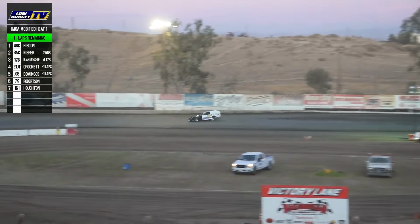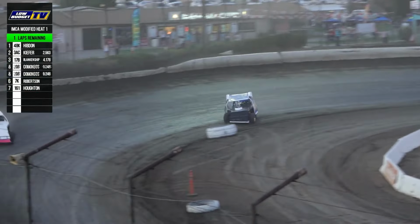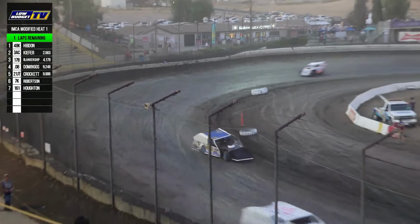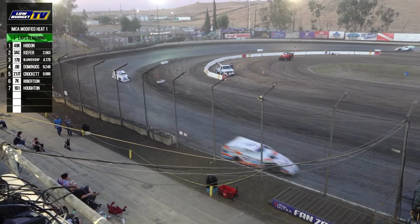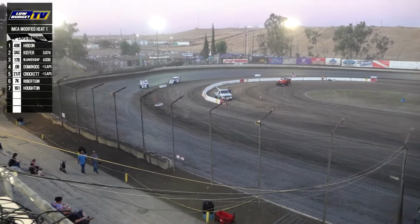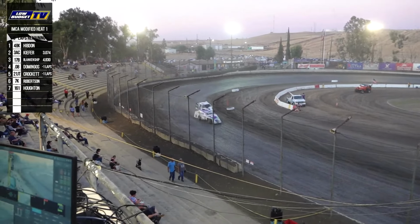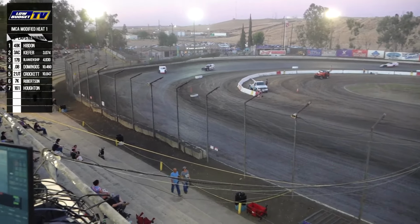Your leader checked out to a 2.5 second lead gap and will cross the line. Your winner in heat number 1 for the IMCA modifieds, Kiefer Blankenship. Domingo's going to hold off Justin Crockett and Caitlin Robertson will cross the line.